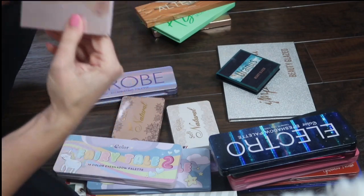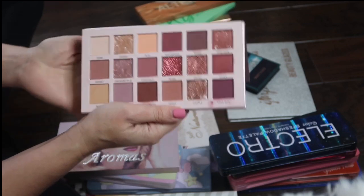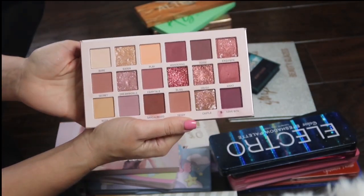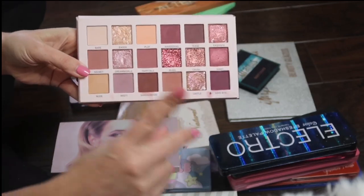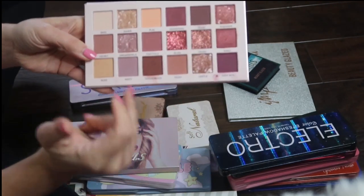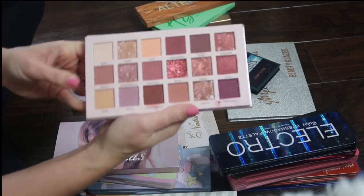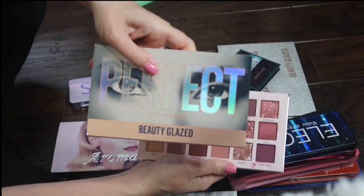Okay, this one was a great dupe for, again, UCANBE, the Huda palette. This was a good dupe for the Huda Beauty New Nudes palette. The only difference between this and another one I'm going to show you is this right here. This is not a concealer, it's a powder. The shades were very similar, very comparable, and it was definitely a good dupe, especially when you compare it to them right here trying to dupe it.